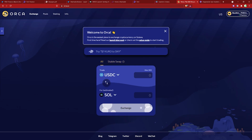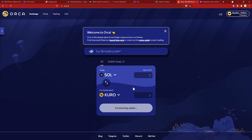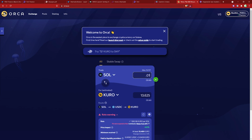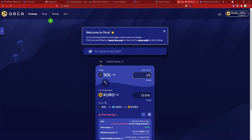A quick example is if I had a little bit of SOL that I wanted to change into some random token, let's just find some random token. I have no idea what this is. So $1.68 worth. It will tell me if it's a good rate, but also it goes through another intermediary. So it goes Solana to USDC to Kuro. Whereas if we use something like Radium, it has to go directly between them. So you'd have to do this transaction yourself. In this case, it does it all for you. So this is really cool.